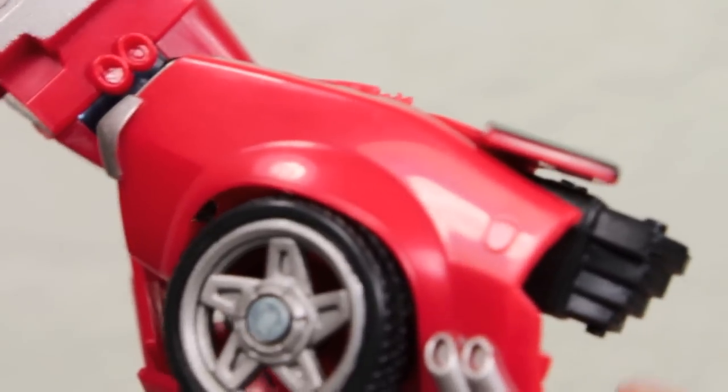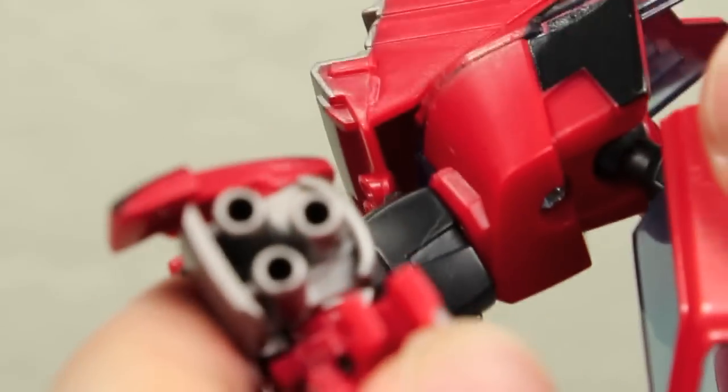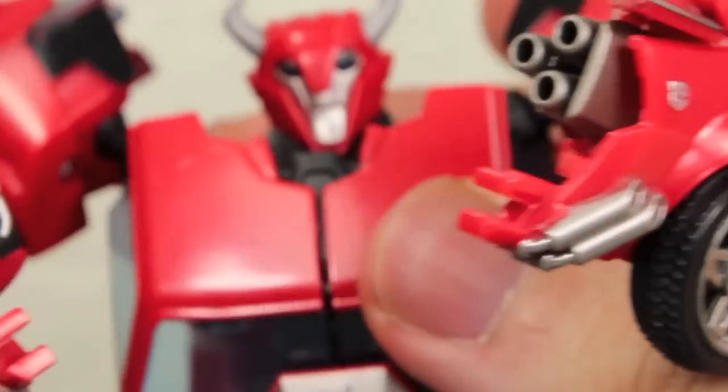First edition Cliffjumper doesn't come with any accessories, but he does come with an action feature. You open up his arms on either end, and then flip out his gun right here. He has his three pistol guns on both sides, which is very cool and very show accurate, which I like. You just open up the sides and flip it out this way, and then close it back up. He has his guns, which just look really cool. I really like that a lot.